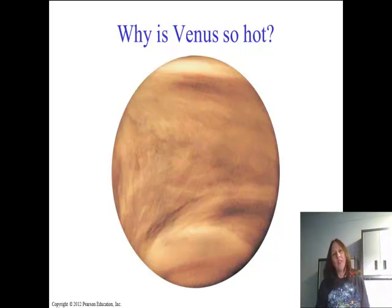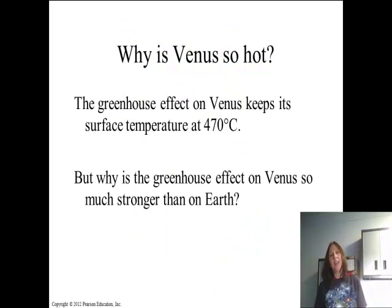Venus is so very, very terribly hot. And actually, the reason Venus is so hot, and I think I mentioned it already in this chapter, is basically its atmosphere is composed of a greenhouse gas that is very effective at trapping energy that it would otherwise cool off. Okay, so the daytime and the nighttime temperature on Venus is about 470 degrees Celsius, which is very hot.